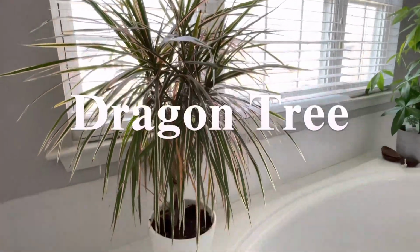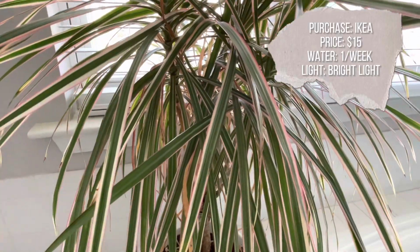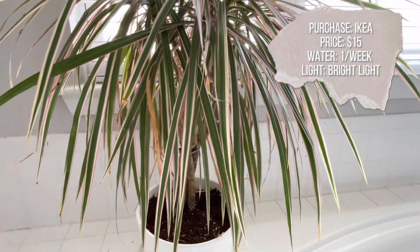And last but not least, we have our dragon tree. Now this tree actually sheds a lot, but it never ends up looking bare. I love it because it has like this bright pink highlights on the end of it, and it's super easy to take care of.